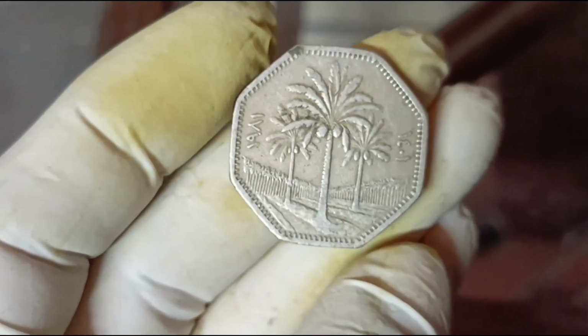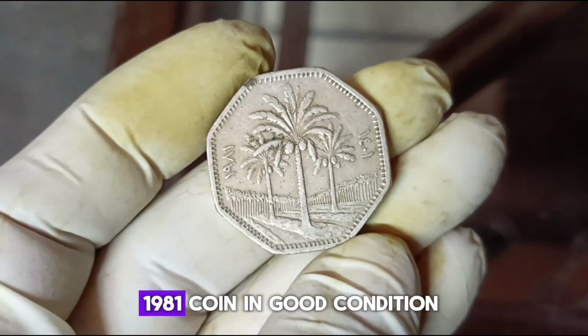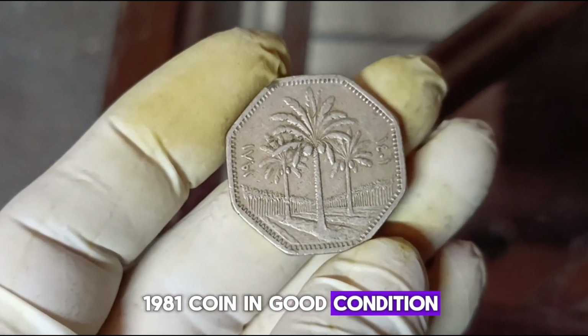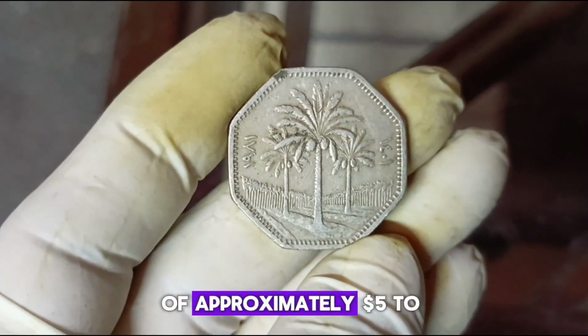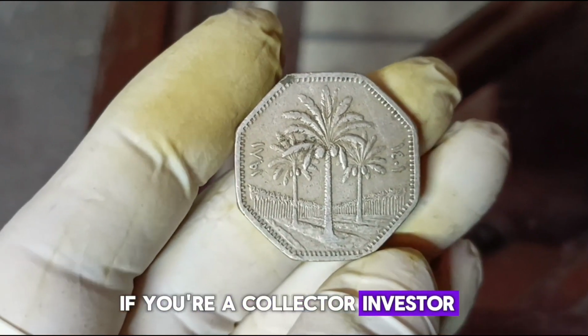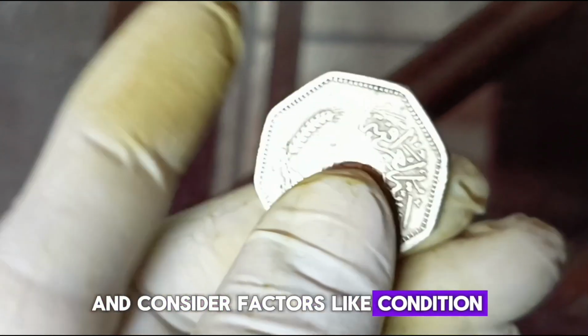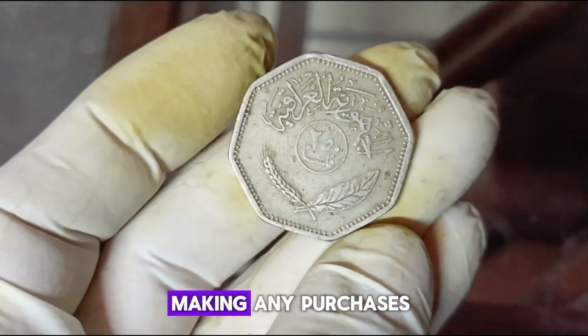In conclusion, the Iraq 250 Fils 1981 coin, in good condition, holds a market value of approximately $5 to $10 USD. If you're a collector or investor, make sure to do thorough research and consider factors like condition and market trends before making any purchases.